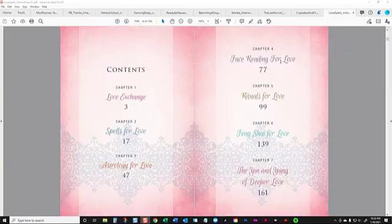So I'm going to scroll through a couple of pages. We had, let's see, 7 different chapters, and each chapter was assigned a certain color. So this one was a pink. Chapter 2 was blue. Chapter 3 was orange. Chapter 4 was a purple. Chapter 5 was kind of a forest green. Chapter 6 was more of a teal green. And Chapter 7 was more of a reddish pink.